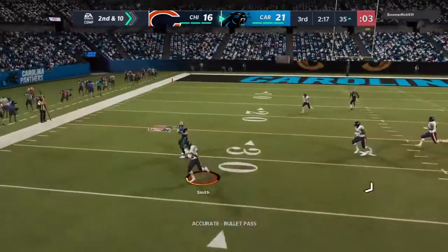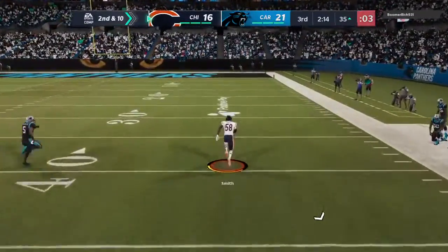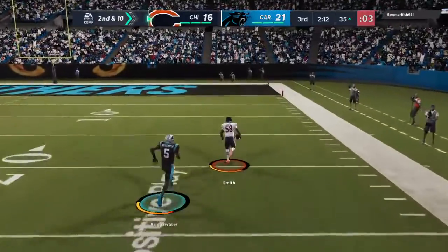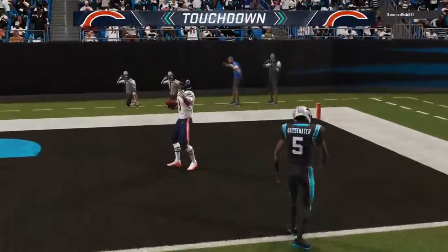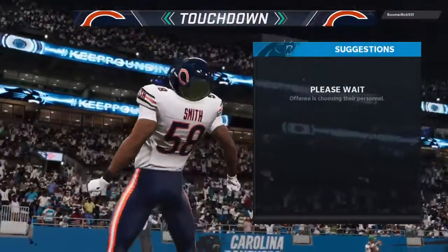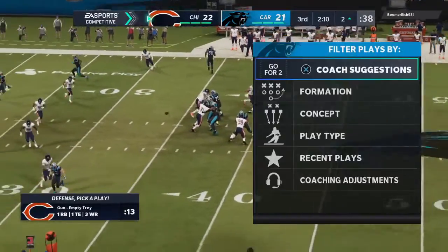Go. Here's Bridgewater. Oh, and Bridgewater intercepted for the 3rd time. Picked off near the 34. 20. 10. And they will score a pick 6 for a Bears touchdown. Short throw, pick 6 right there.